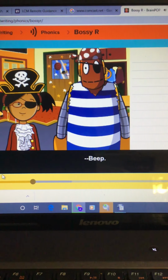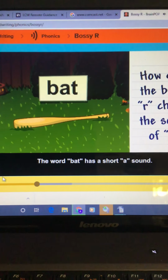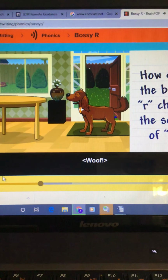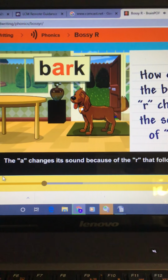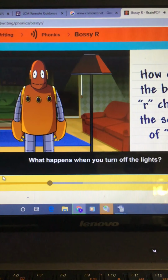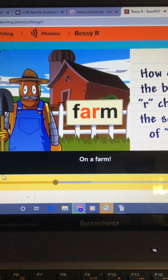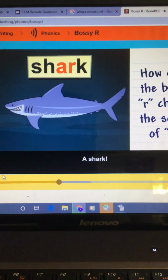How does the bossy R change the sound of A? The word bat has a short A sound. The word table has a long A sound. The word bark has a different vowel sound. Bark. The A changes its sound because of the R that follows it. The bossy R strikes again. What happens when you turn off the lights? It gets dark. Where does Old MacDonald live? On a farm. What's an ocean animal with sharp teeth? A shark. Let's explore more words.